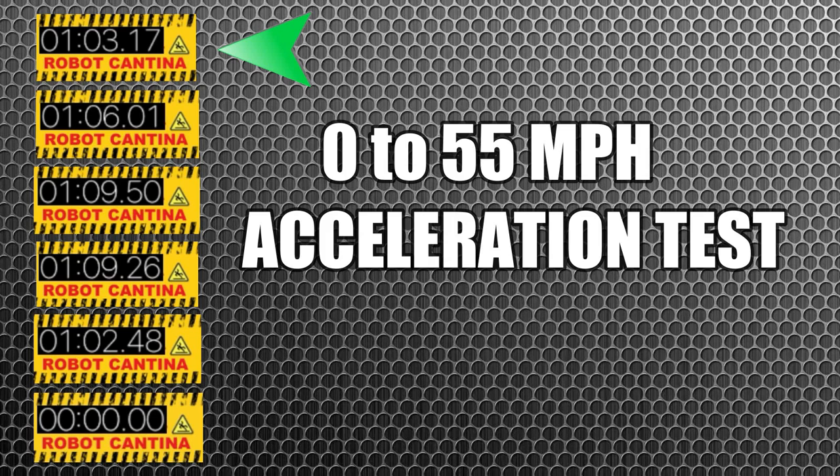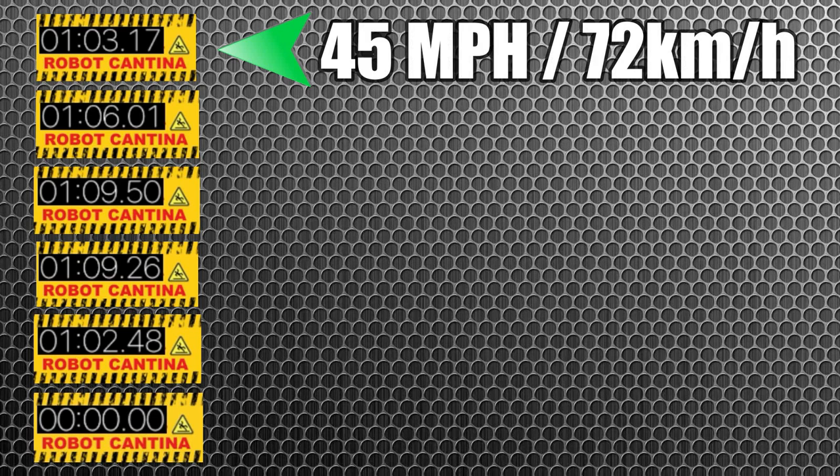Let's check our progress and see if we're going in the right direction. Now, this first timer is a bit misleading. This is our first attempt to go fast, and after 1 minute and 3 seconds, we got the car up to 45 miles per hour. That's it. That's as fast as it would go. And the reason is the governor was capping the engine speed to 2800 RPM.